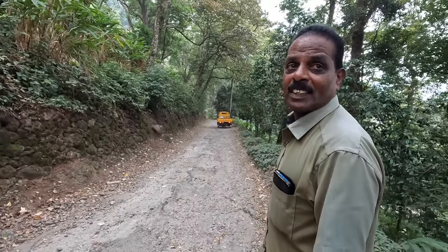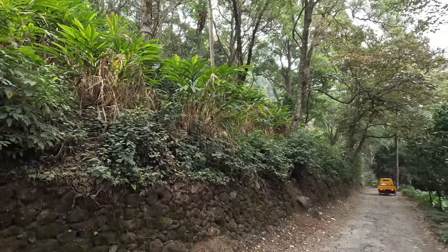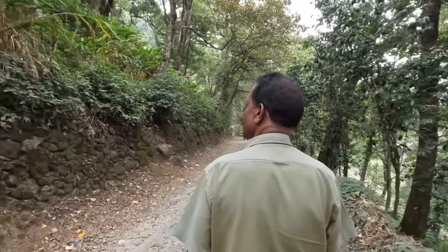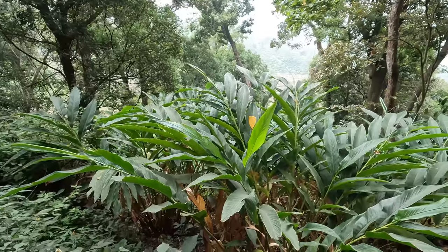Lychee garden. Oh, lychee. Everything just grows here. Since traveling, I know that people call it like lychee or something, but in Australia we say lychee. This is stunning. Look, it's just like rainforest.